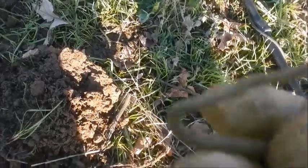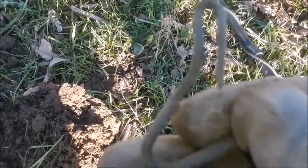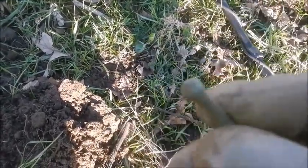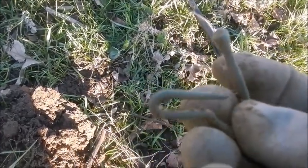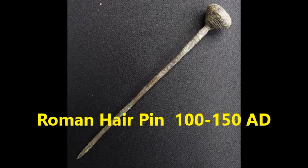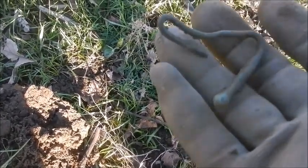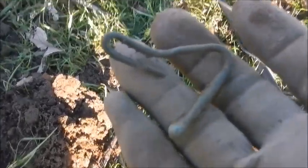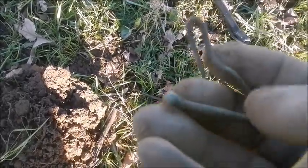I thought it was wire. Look, that just looks like wire, but look at that end, it's pointed. Right, now look at this end. Look, it's got a bobble on it, so you know what that is, that may be a hairpin. Or something of that description that's all bent. I'm not throwing that away. That is probably Roman. And I'm really, really pleased with that.